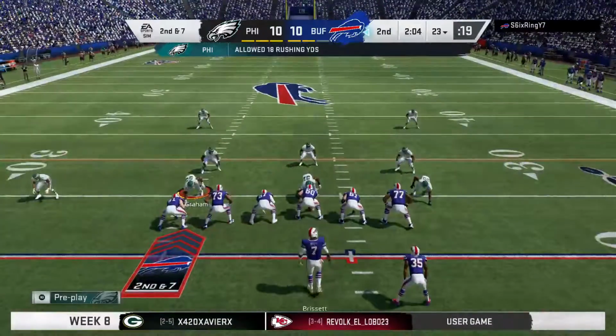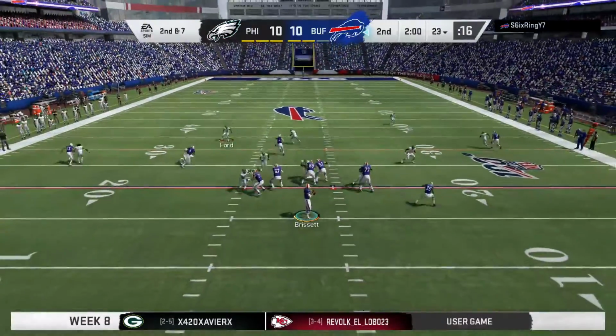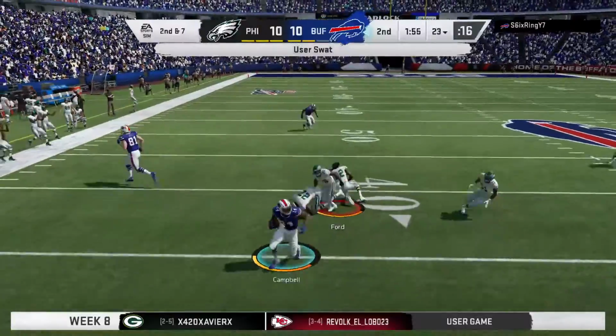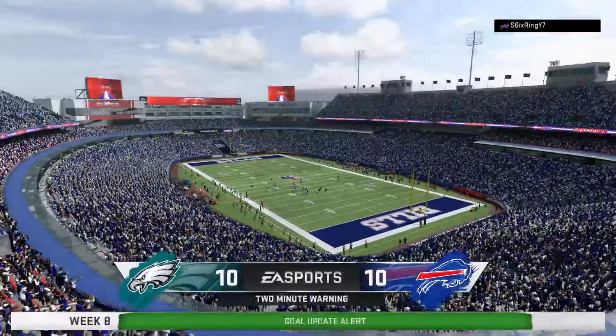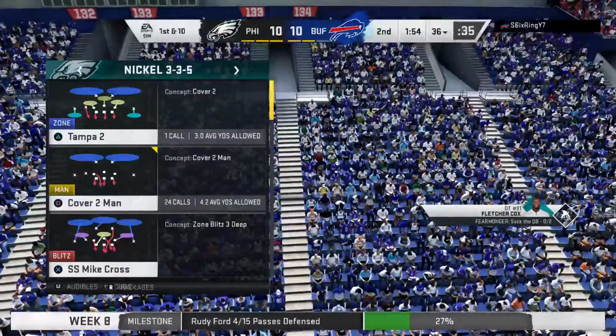Bashed it. Super toe. Now 2nd and 7 from the 23. Here's Brissett. Throw left side here, complete to Campbell. And they're able to get this one across the 35. 1:54 left on the clock here in quarter number 2.